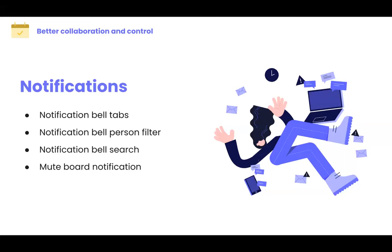So what have we improved? In 2023, we have made the navigation of the notification bell better by adding tabs to categorize notifications, a notification person filter, and the ability to search in the notification center. Plus, we have reduced noise by providing the option to mute boards. Let's jump into our monday account to see this.